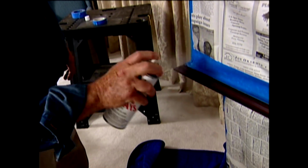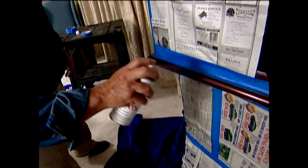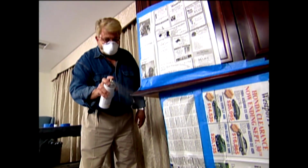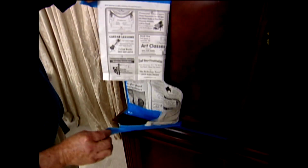Okay, I've replaced the missing material, gotten the color to match. Now I need to put a top coat on so that the sheen or shine will also match. And for that, I'll use spray lacquer. I keep the spray can about a foot or so from the surface, move it in even strokes, and take my finger off the nozzle at the end of each pass. Several light coats works best.